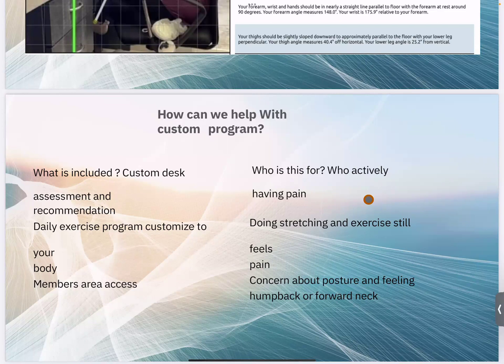Someone has a concern about posture, you already feel that, okay, I have a hump back, or I have forward head posture. If you already have those issues, then yes, we need to work on that, and you can definitely benefit from this program. What's included? We do the remote monitoring, the custom desk assessment, and a recommendation for a daily exercise program. Based on the posture and everything, we can design the exercise for a month, and you can do it every day, and you can see the difference.